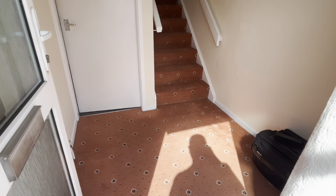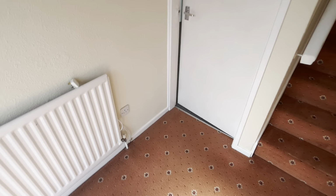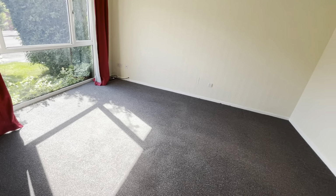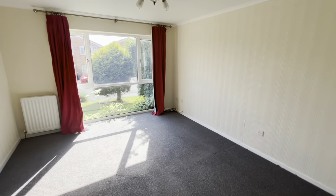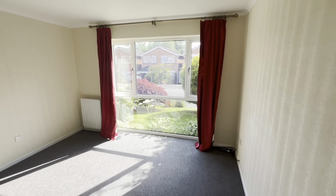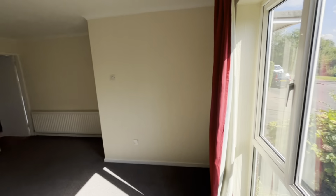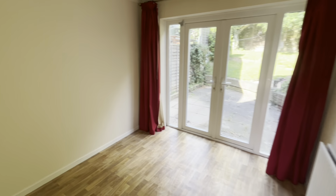So let's get in. So straight into the front, you've got a sort of reception hall here. Stairs go straight up. So you're not straight into the front room. The lounge is on the front. We've got a lounge and a separate dining room here. So it's L-shaped. Big picture window on the front. You could easily make a little bit more driveway here if you wanted to. Easily done. It's just all been cleaned back up after the tenants have left. The carpets have been cleaned, all been freshened up a little.